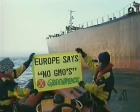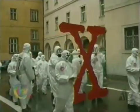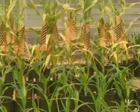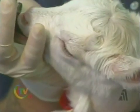But critics charge that technology is moving too rapidly with too little regulation. We really don't know what the long-term effects of most GM products are. What are transgenic organisms? How are they made? And how are we using the organisms we create?